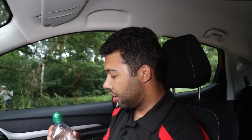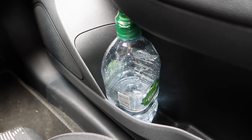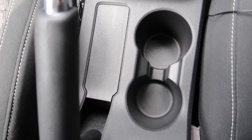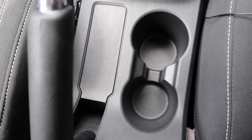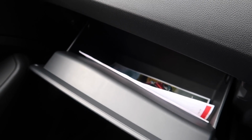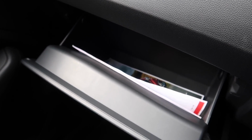Now, what about cubby holes? Well, I've been able to fit a 1 litre bottle of water in the door bin, which is handy, and I've got a bit of space left over. I've got a cubby hole down here where I like to put my smartphone, 2 cup holders in the middle, another cubby hole here, and of course you've got a glove box which has a decent amount of space in there. So the front isn't too bad, but what about the back?